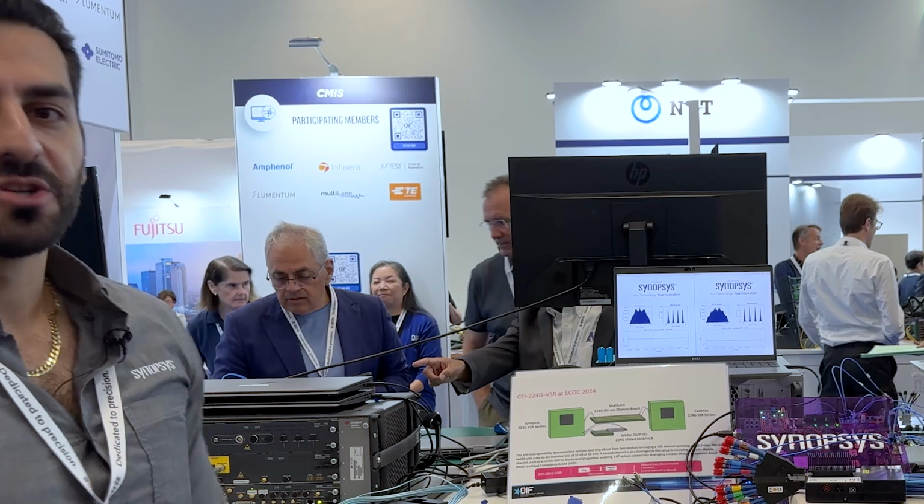Here we are at ECOC 2024 in Frankfurt, Germany, and at the OIF booth we are showcasing our 224 gig IP test chip in action.